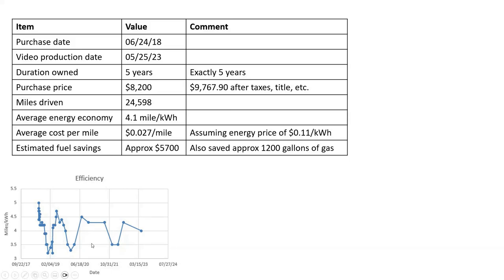I thought this was interesting data, but at the end of the day, let's just call this an average of around, it seems you get about a little over 4 miles per kilowatt hour. So if you work all that out, where I'm living, I actually end up paying about 11 cents per kilowatt hour of electricity, right?